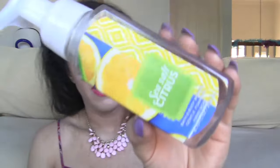Girl, here we go. Bath & Body Works soaps. I have a whole lot as always, girl. Okay. Sea Salt Citrus. Smell it. Ooh, yeah. It smells like a salty margarita. I like it. Would I purchase it? Probably not. It's all right. Seaside Lemon, Sea Salt, and Olive Blossom. Sea Salt Citrus. Nice, but, you know, just another soap. Just keep it real.